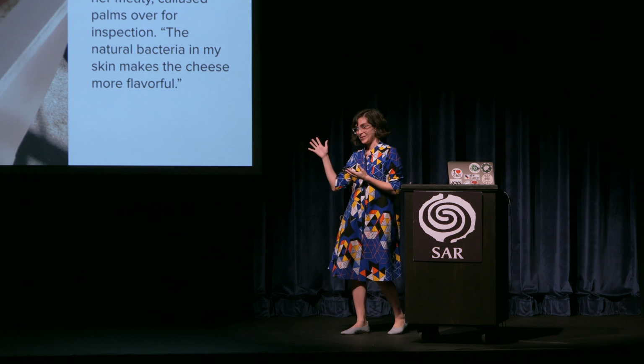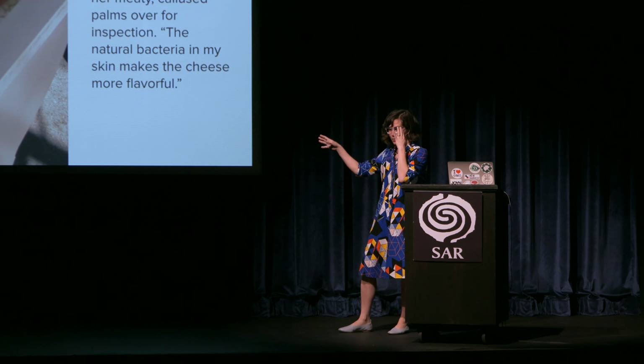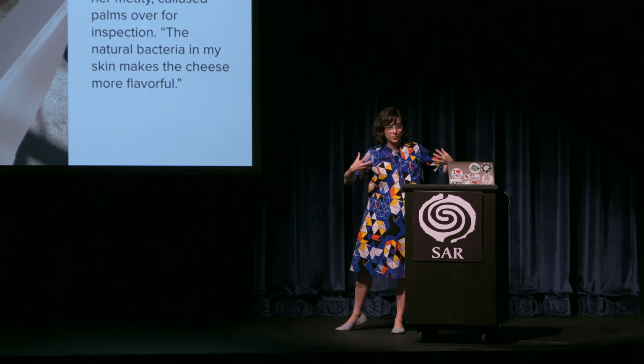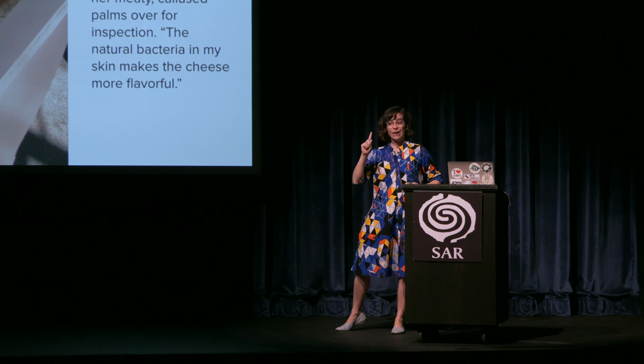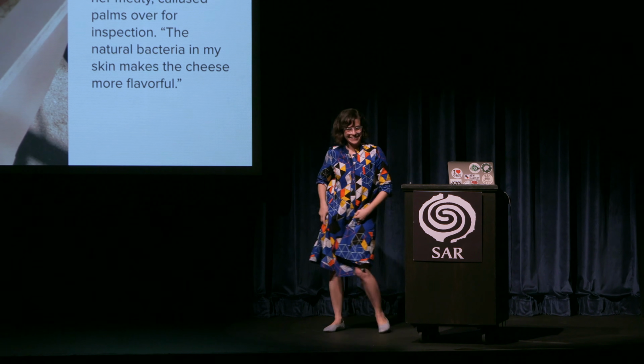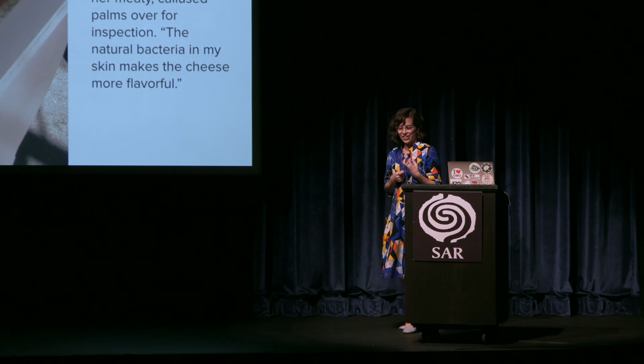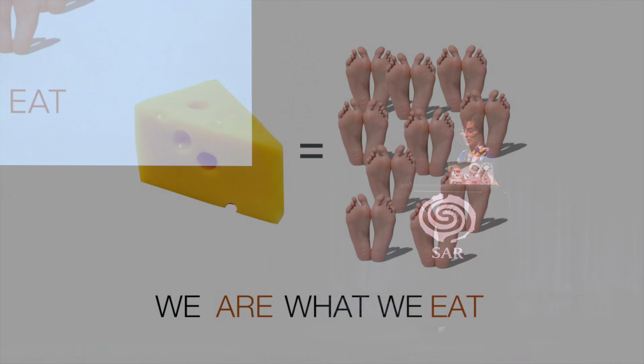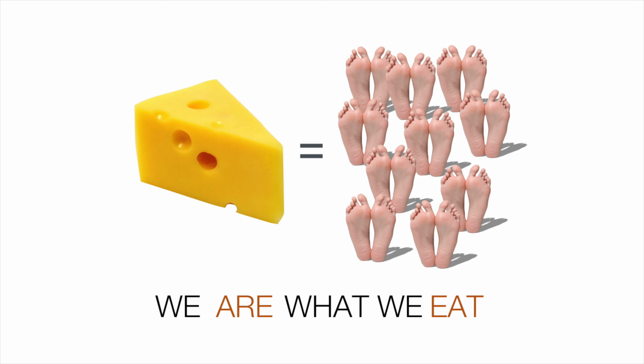It's rare that you would see someone literally say this, but when you actually look at how people make cheese, and how people are part of the cheese-making process, or winemaking with your feet, there is a connection here that is bringing together bodies and food. And so you might be able to say, well, we are what we eat.